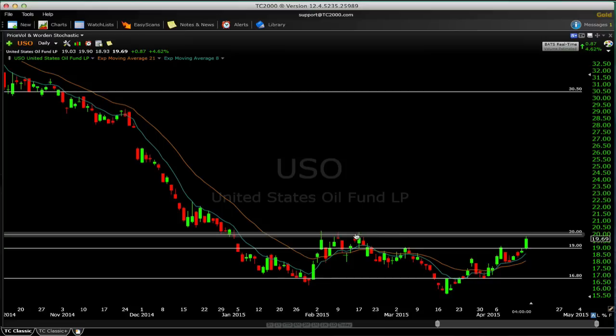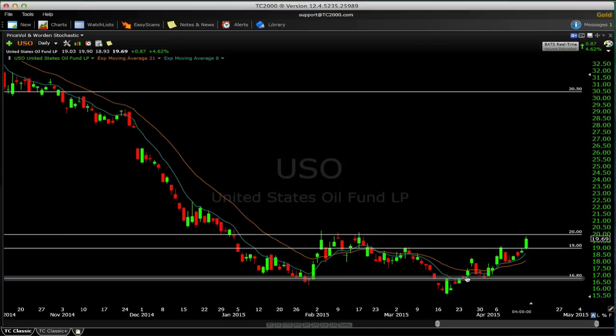They're back to the top end of this range here, so $20. They basically almost tagged it today, the highs of the day. It's going to be an interesting test for them. This is where we basically rolled over back in February. So let's see if the oil bulls can get it done.